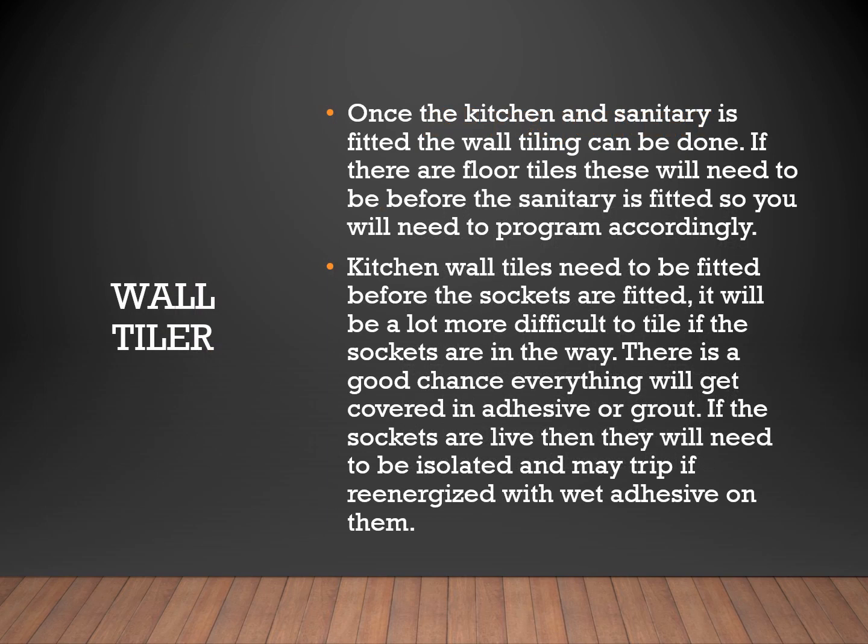Now, wall tilers. Once the kitchen and sanitary ware is fitted, the wall tiling can be done. If there are floor tiles, these will need to be done before the sanitary ware is fitted, so we need to program that in accordingly. Kitchen wall tiles need to be fitted before the sockets are fitted. It will be a lot more difficult to tile if the sockets are in the way. There is a good chance everything will get covered in adhesive or grout. If the sockets are live, they will need to be isolated, and they may trip out if re-energised with wet adhesive on them.